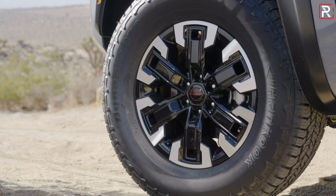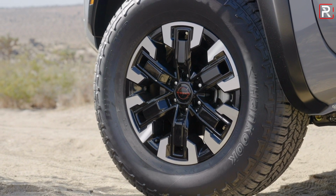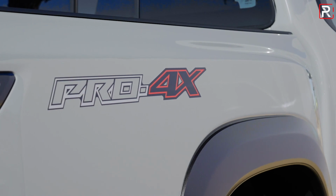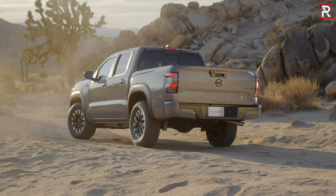You can take your pick between several different wheel options. They mostly showed us the ones that are on the PRO-4X, which are an 18-inch wheel with an all-terrain wheel design. They did not announce ground clearance or breakover or departure angles or approach angles just yet, although they are claiming that the new Frontier will maintain its off-road prowess that we got, of course, on the previous generation with the PRO-4X.